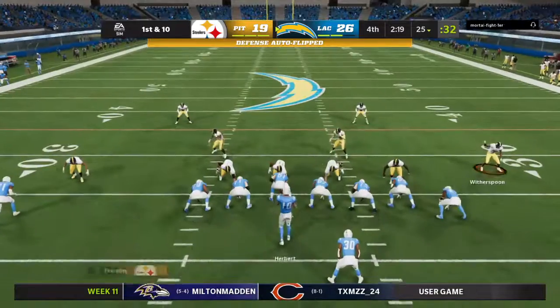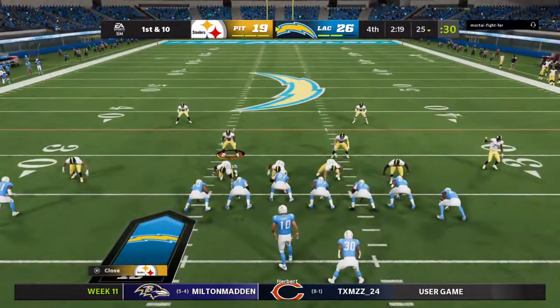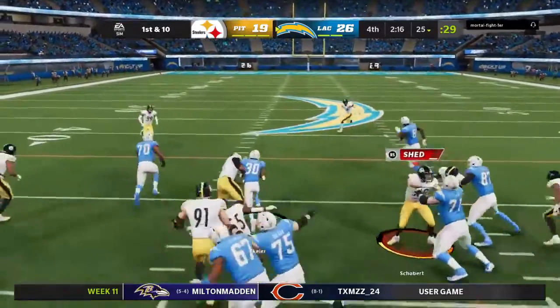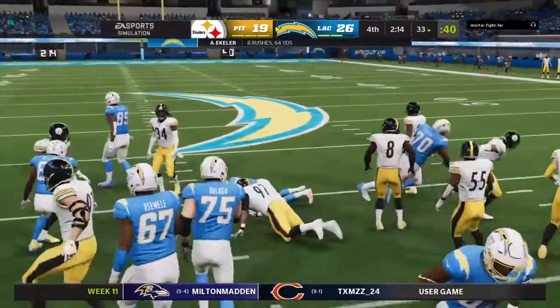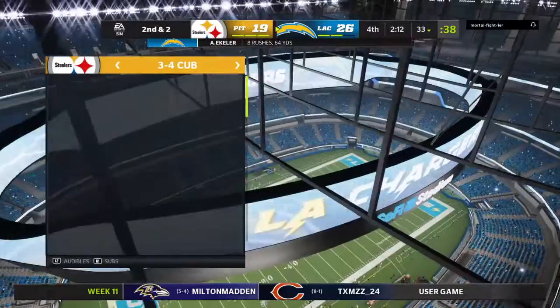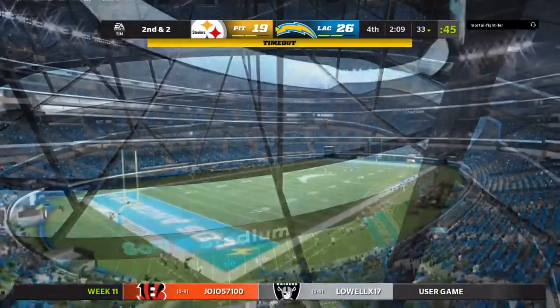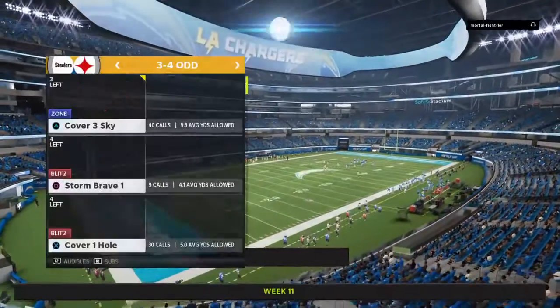The Charger drive about to get going. They've been rolling the last couple of drives, each ending in touchdowns. So this game is flipped. They were down. Now they're up with the football. We'll see how they handle it. Can we get a spy on the headset now between the head coach and offensive coordinator? Because they've been in attack mode. Had to get back into the game. Now they have the lead.